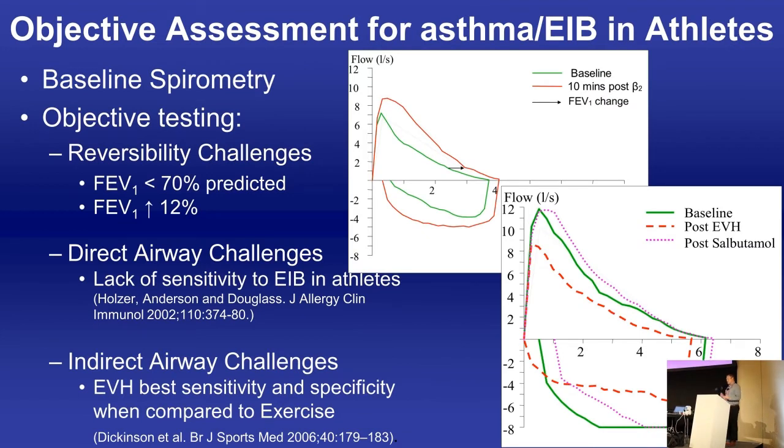So we think about objective tests, what's available to us. Initially, you want to do some baseline assessments. At the moment, spirometry is the center of that, so we want to do a baseline spirometry assessment. If an individual's baseline FEV1 is less than 70 to 80%, you might go straight to a reversibility challenge, and even some athletes, not many, we see that. We offer some salbutamol and measure lung function 10 minutes after, and if we see an improvement in FEV1 of greater than 12%, that's sufficient objective evidence that the individual has reversible airway issues and supports a diagnosis of asthma. So we can go that far.